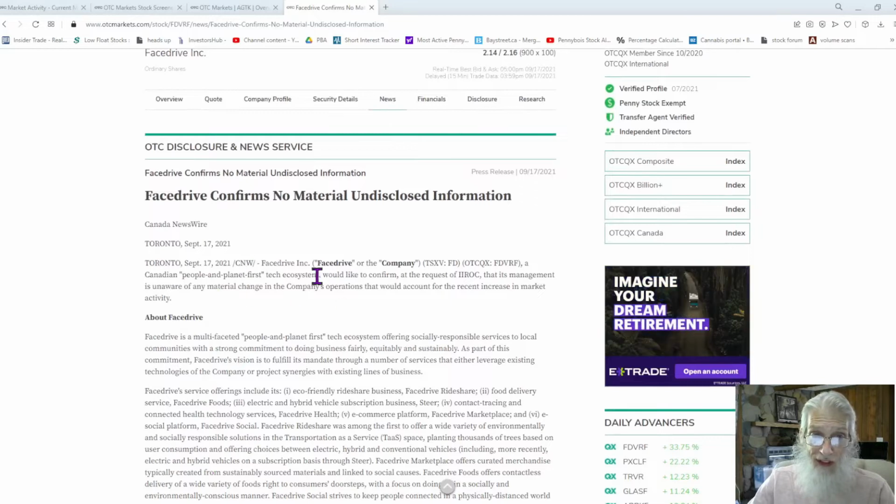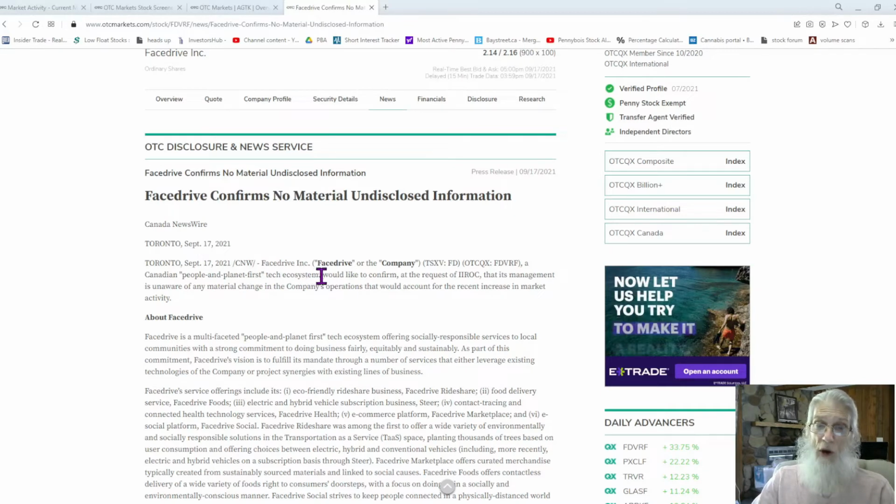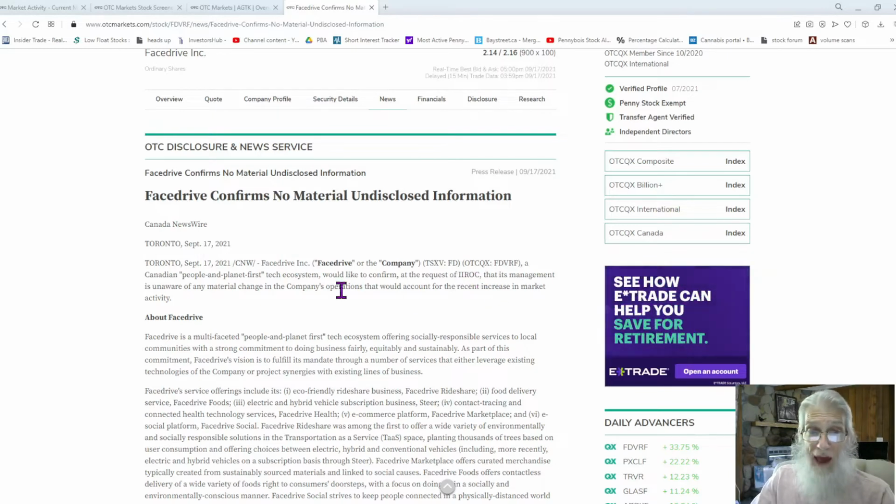So this is just news right there. It says, a Canadian people and Planet First tech ecosystem company would like to confirm at the request of the IIROC that its management is unaware of any material change in the company's operations that would account for the recent increase in market activity. They're coming straight out in a news press release saying there's no reason for our stock to be worth any more than it was yesterday. We don't know why the stock is climbing. And let me show you what it did yesterday and today. And even after they put this press release out, it went another dollar, yes, another dollar beyond and kept rising.